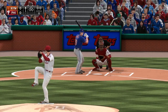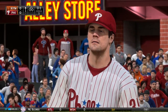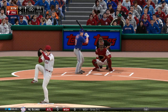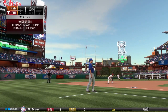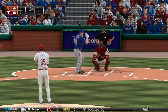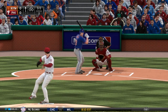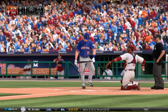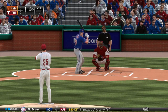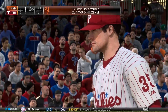Here's Daniel Murphy, batting .274, and one strike to Murphy. First pitch. One ball and one strike. Two balls and one strike. Three balls and one strike to David Wright.